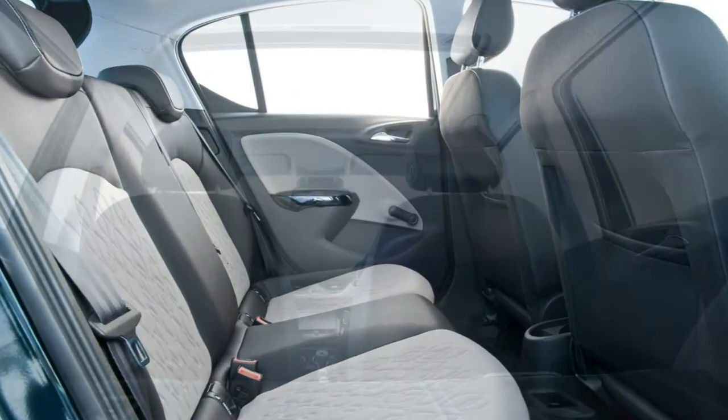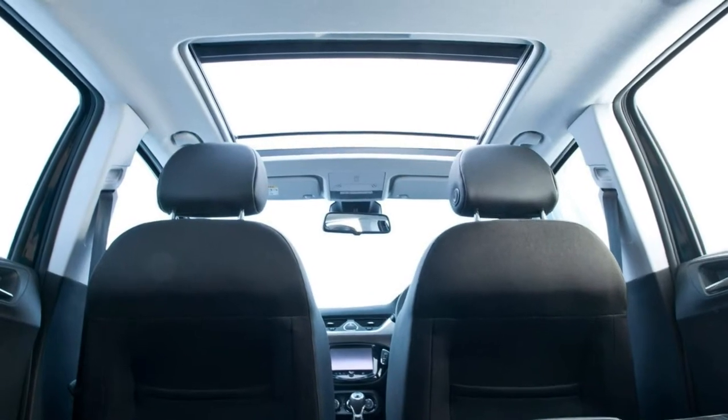Is this host of well-judged revisions going to be enough to bring it close to the leaders of the small car park?